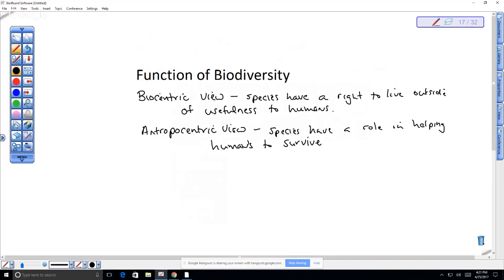One example of this anthropocentric viewpoint is that as we increase biodiversity in, say, a forest, we increase net productivity. So this is the idea that more biodiverse ecosystems are more productive. A forest, it's believed, I guess it depends upon the tree, but the more diverse a forest is, the more net primary productivity there is. And so that's a value of biodiversity.